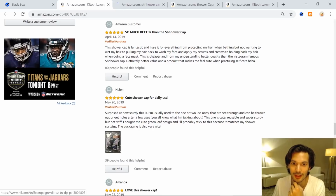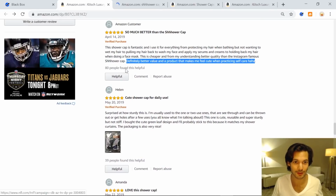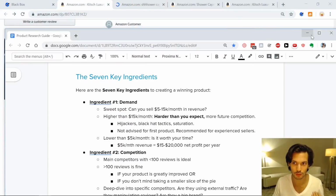Cheaper. Here we go. So this is better, and from my understanding, better quality than the Instagram famous shower cap. Definitely better value. Right, so that is a red flag. And you know what? I'm going to bring this back now to the notes and just go through these.